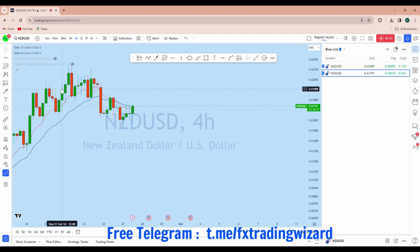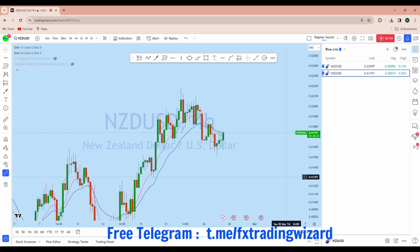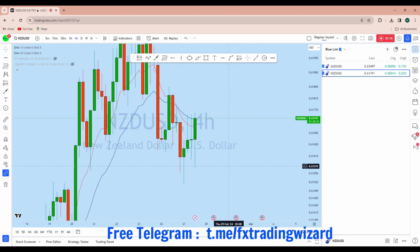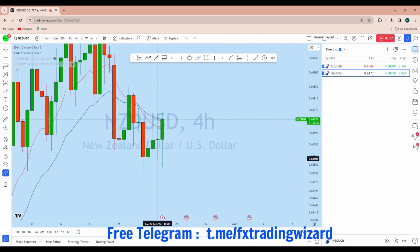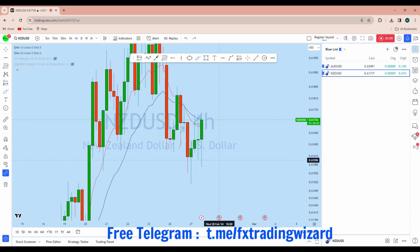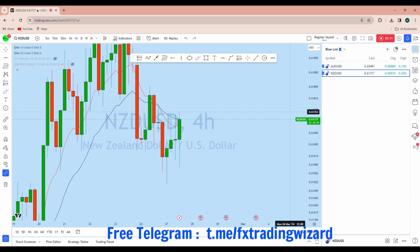In addition to AUD USD, we can see that NZD USD is also forming a liquidity candle. In the previous session we saw a doji with a liquidity grab. Now this session, NZD USD has grabbed the liquidity again from this support level, breaking this doji's low on the intraday, forming another bullish candle.